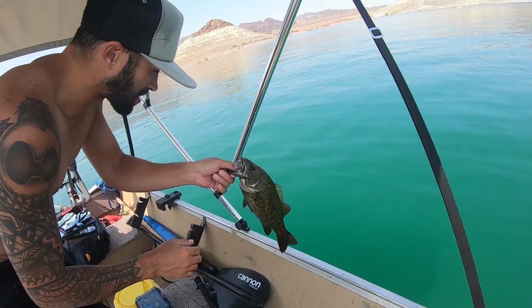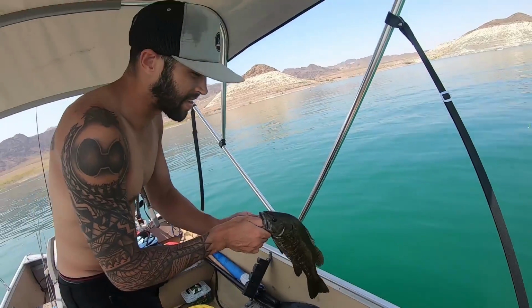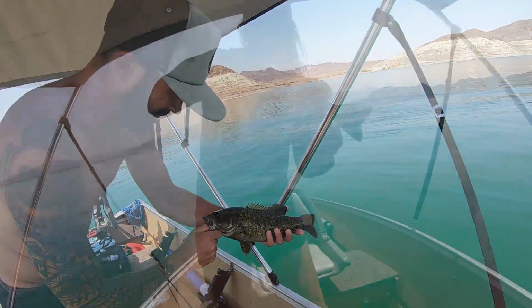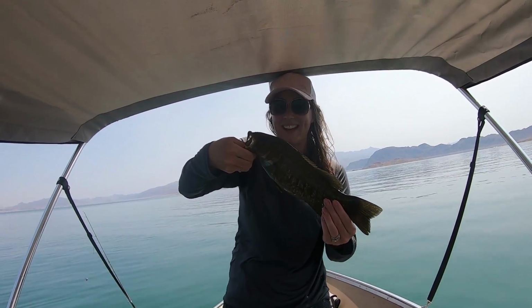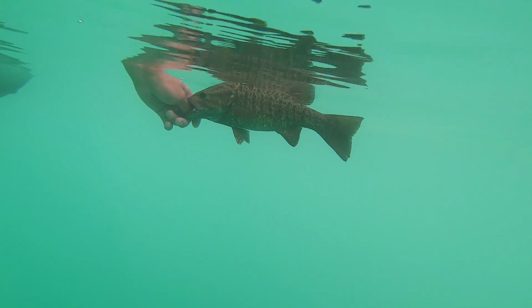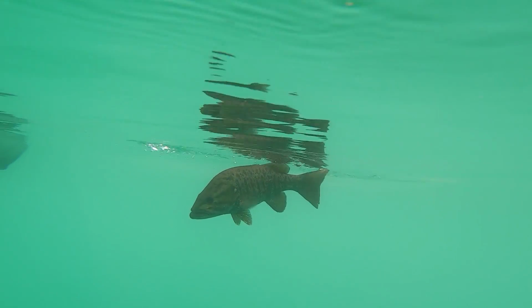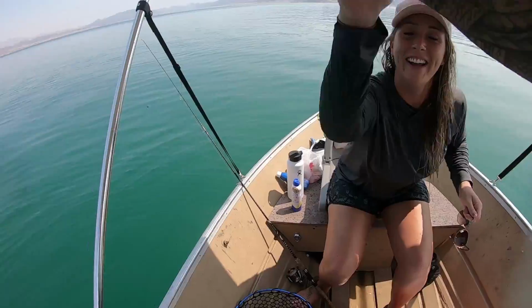Hank's in there for sure. Oh my gosh. Dude, look at this smallie though. Yeah, baby. Yeah, babe. I got a smallie for today. That's awesome. Hank for the win. Woo! High five. Good job, babe.